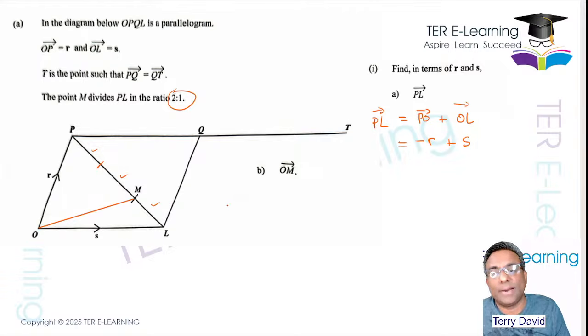So based on the diagram, OM is actually equal to OP plus PM, right? That's the vector OM. But the thing is, PM, based on the ratio, is actually 2 parts, or 2/3, multiplied by PL, which is the vector we just calculated.